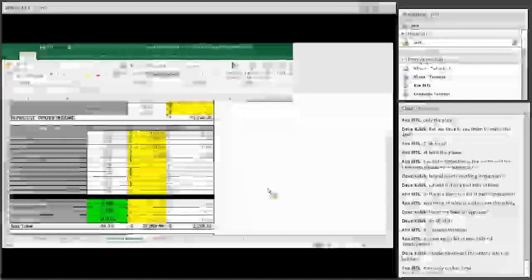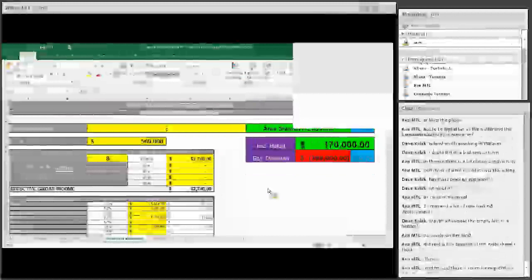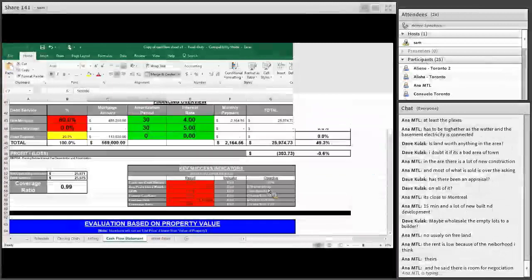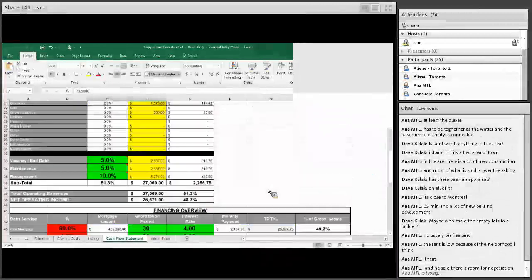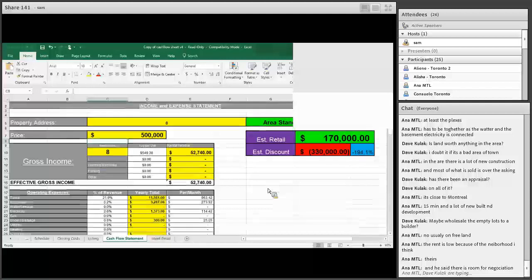Well, what does your realtor say this is worth? Is it their realtor or your realtor? You said it was a selling realtor. Their realtor. Okay. This price, I mean, this thing doesn't make any money. There's room to negotiate. That's a good sign.